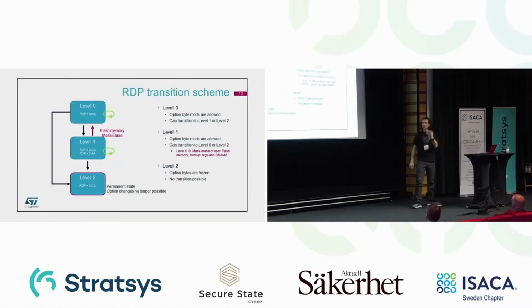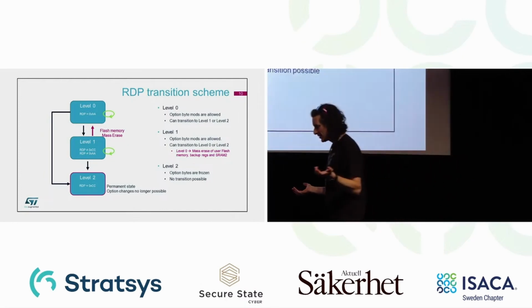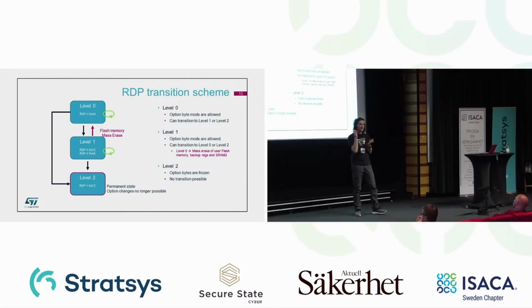As far as the microcontroller security of that STM32, there are basically 3 states. You have RDP level 0, which basically means everything's open, completely unlocked. Usually you do that for development, and then when your code is ready and you're in production, you would lock the chip and send it out.